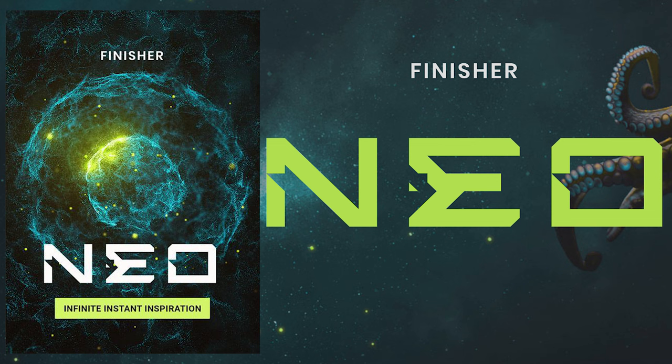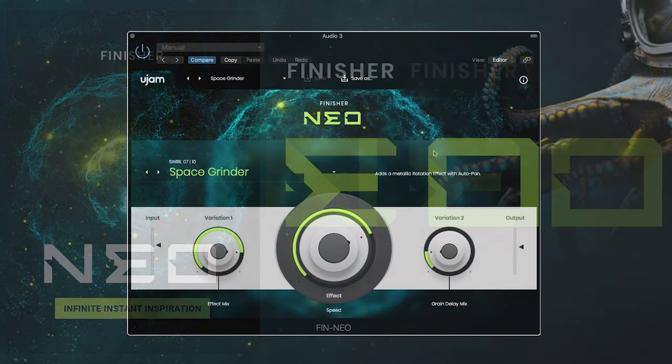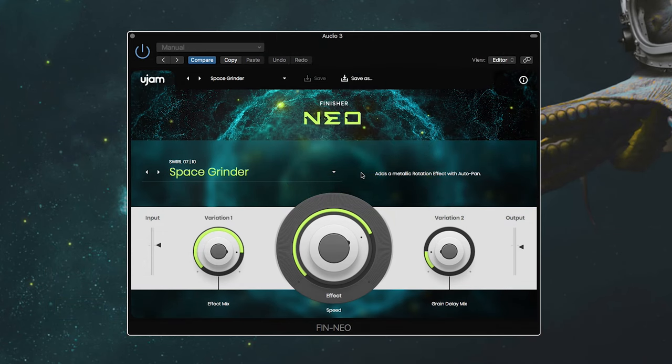Finisher Neo offers 50 effect configurations built from 27 different algorithms, including granular pitch and multiband distortion, all packed into one simple but very inspiring plugin. It's essentially a full rack of audio processors and effects in one. As you can see from the interface here, the layout is very simple, but there's a lot within these options.